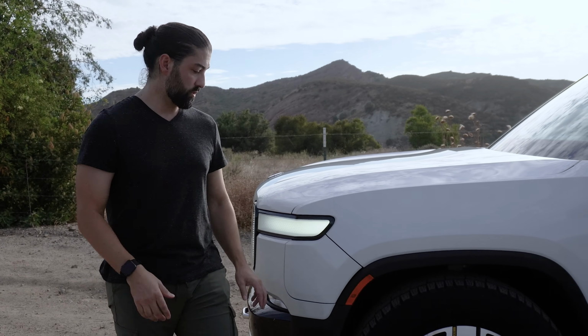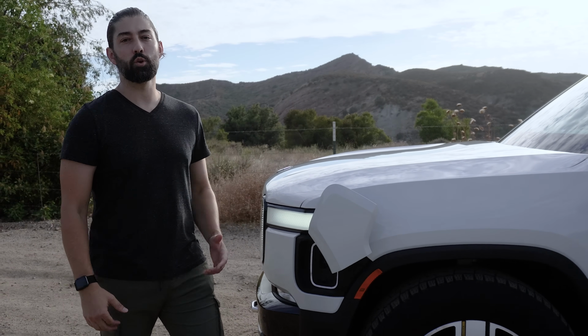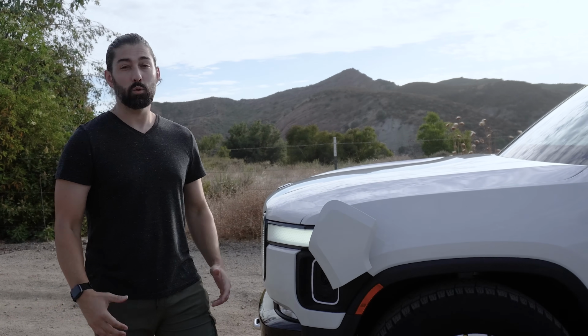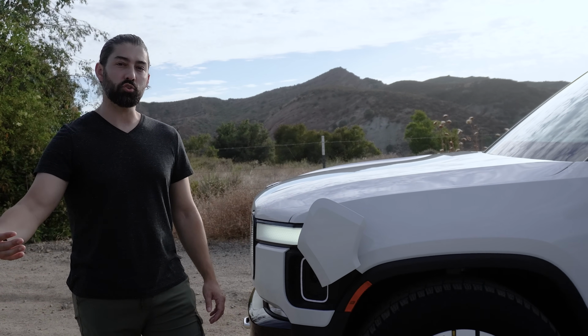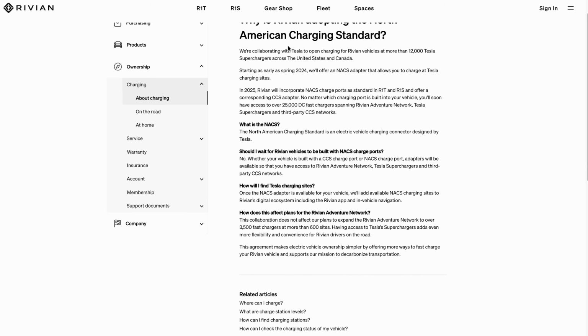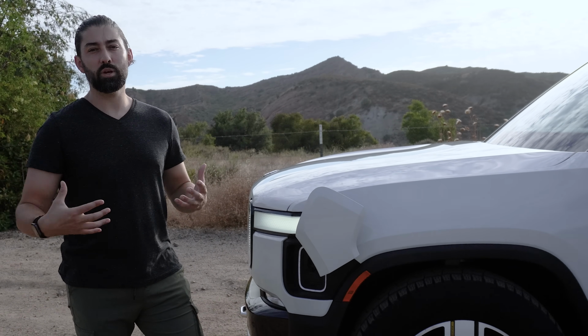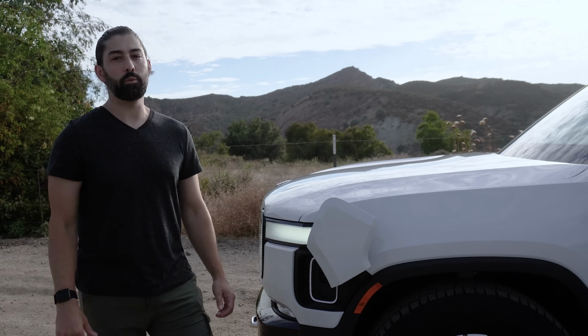Now, one thing that is going to change, the CCS plug that is on this truck is going to be replaced by the North American Charging Standard plug, which is basically the Tesla plug. And that's going to open up a lot more chargers. There'll be an adapter for these trucks from what I understand. So once that happens, I think some of the charging infrastructure issues are going to be alleviated quite a bit.